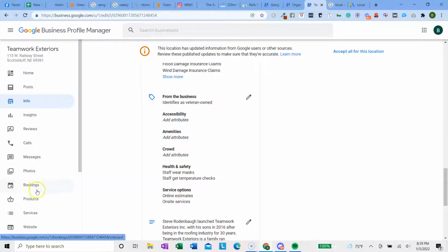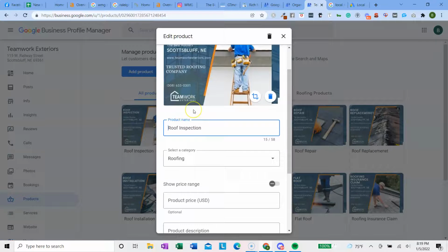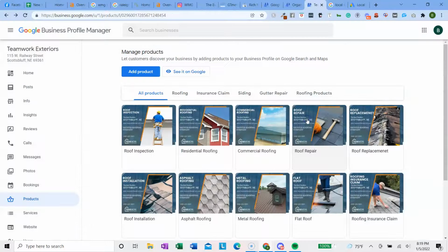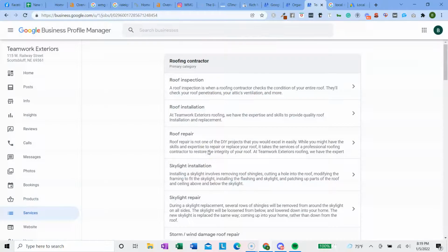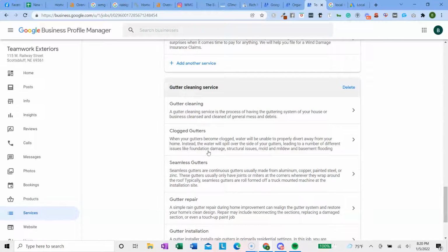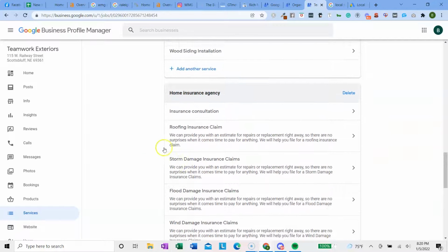Then you're going to want to add products here. This is how I do it. Add a product and link it to the website, roof inspection, roof repair, roof replacement, etc. Then you're going to want to add services. And I get really detailed in them because that's a trick to ranking.